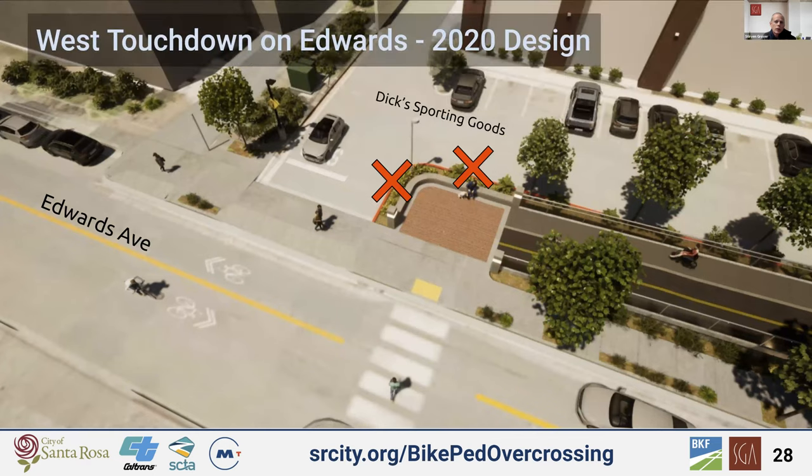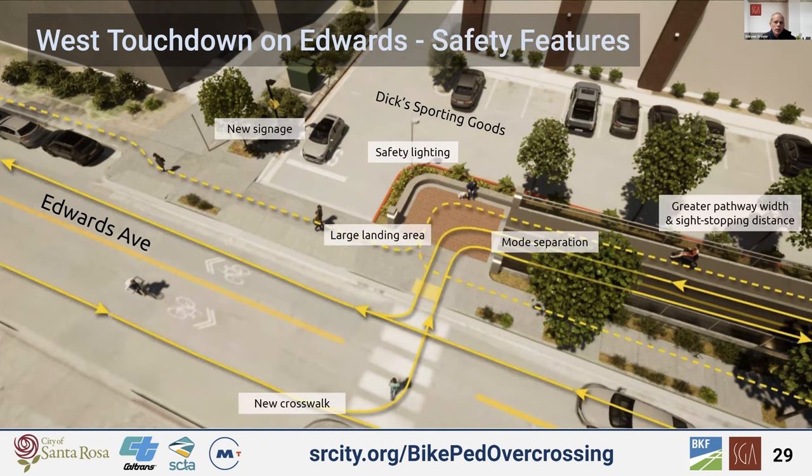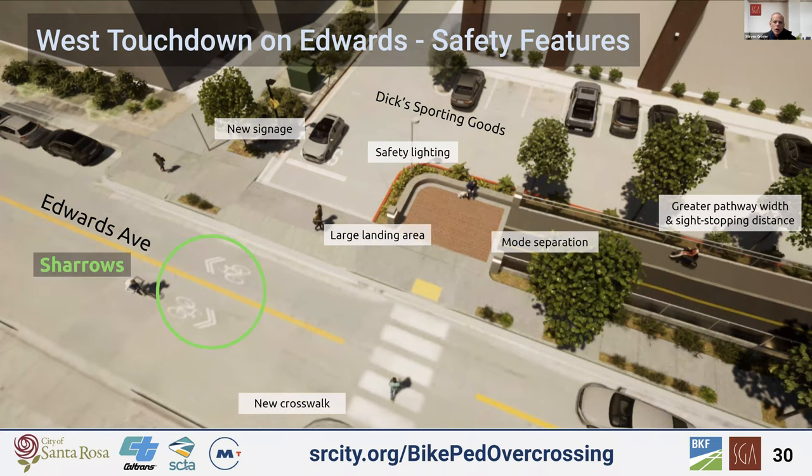In 2020, we refined this design to restrict travel paths, eliminating direct access to the parking lot and to the driveway to reduce the potential for conflicts between users and vehicles. We also studied travel mode interactions, and we added some other safety features. To facilitate bicycle travel along Edwards, sharrow markings, circled here in green, would be added to this street.